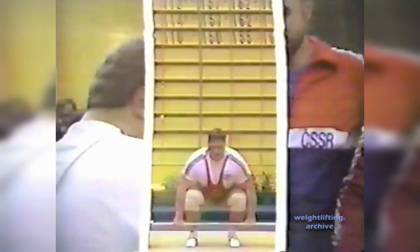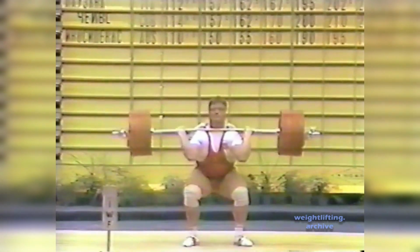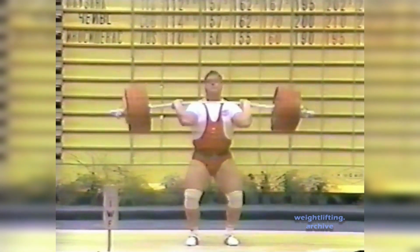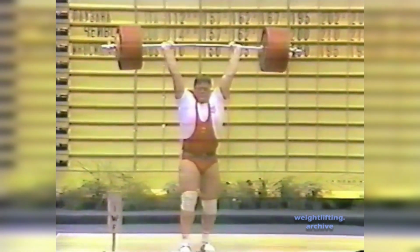Most people feel that this sport belongs to the Bulgarians and the Soviet Union, but Nerlinger from West Germany did a tremendous job in the clean. Let's take a look at the jerk portion. This is where he could have lost it. He didn't. He had a wide, deep split. His legs were split a little bit too wide, but he fought it.